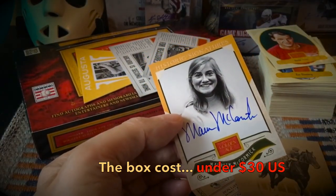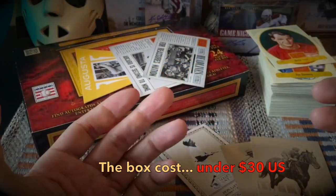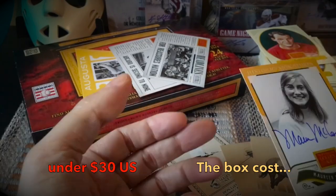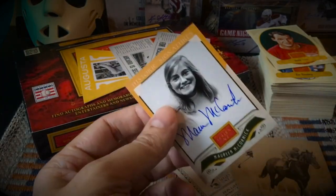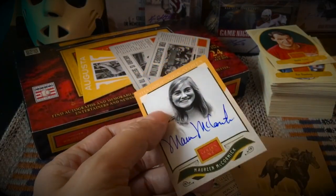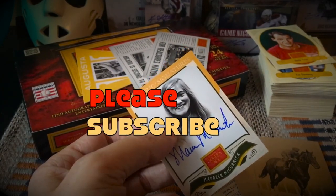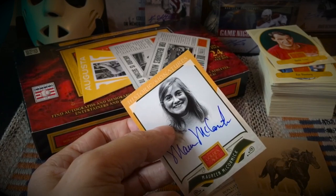What an interesting box. Anyways, so I thought I'd open up a box of this Panini Golden Age, because I thought it'd be somewhat intriguing, interesting. I don't know. It is what it is, I guess. I happen to be full of cards, live and direct from a place called Brooklyn, New York.